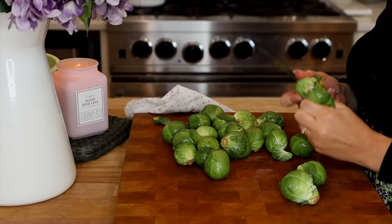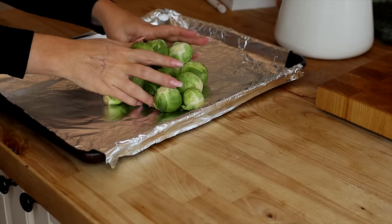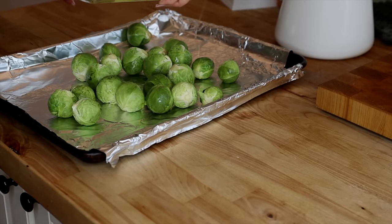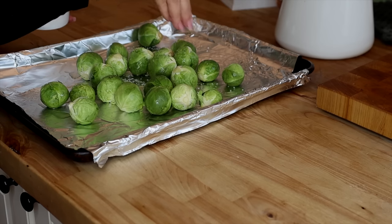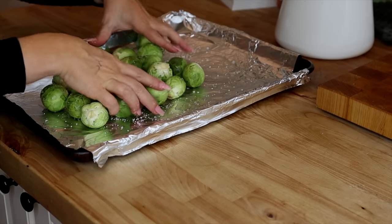So right now I'm taking off the outer part of the sprouts and barely cutting the bottoms off, that way they still stay intact, and I'm going to drizzle them with olive oil and sea salt and roast them in the oven until golden and crisp on the outside but tender on the inside. And I will leave these recipes for you down below. And now I'm going to begin making that creamy potato soup.